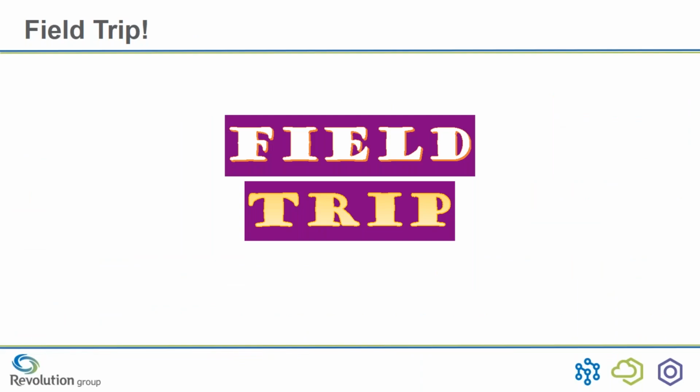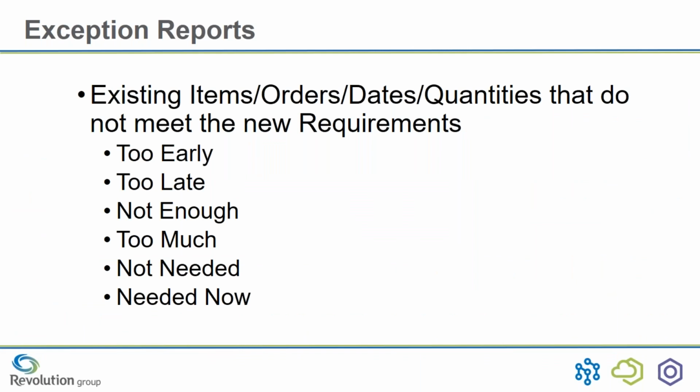Back to our presentation. So our exception reports that we talked about, and we saw some of that information on my spreadsheet, could tell us if it was in here too early, or too late, or we didn't have enough, or in some cases we just bought too much and didn't need it at all, or we need it now and have to expedite this receipt and job. Those are the kind of exception reports you should be able to expect from your MRP output.